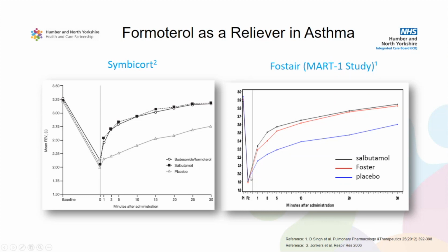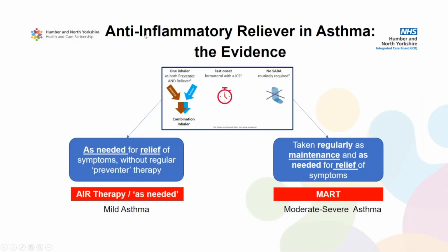And we can see the same on both sides. You give them methacholine, you get a drop in FEV1. And then these individuals were either given placebo, which just over time, the airway smooth muscle relaxed gradually, but it took some time. Or they were given salbutamol or the combination of budesonide formoterol on the left-hand side or beclomethasone formoterol on the Foster on the right-hand side. And we can see that the salbutamol and the combinations with formoterol follow an almost identical trajectory. On the right, it says Foster. That's just because that's the international name for Foster. That's what they call it in other countries. So anti-inflammatory relievers do work to provide relief. The formoterol is a very effective, fast-acting bronchodilator as well as long-acting.